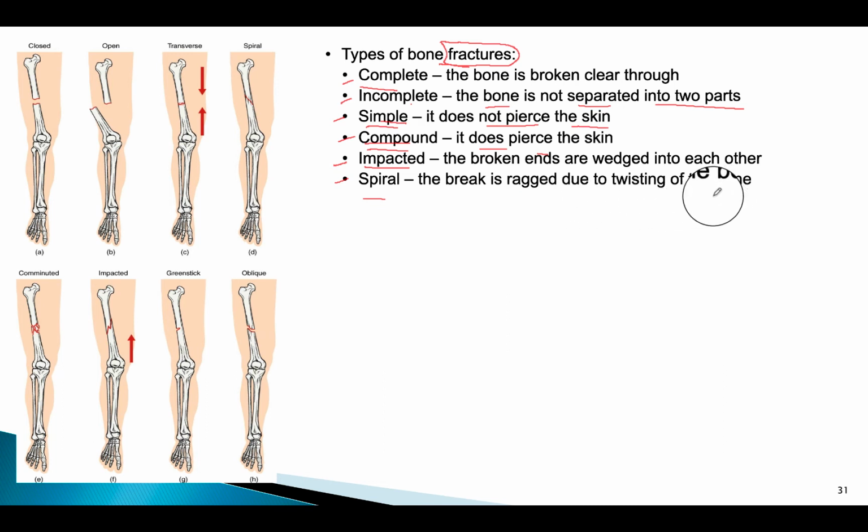So let's see the figures here. What would they actually look like? So here is an example of our complete versus incomplete. So these would all be complete. Remember, when we say complete, the bone is broken clear through and through. So as you can see, these are clear through and through. Simple, and compound right here.